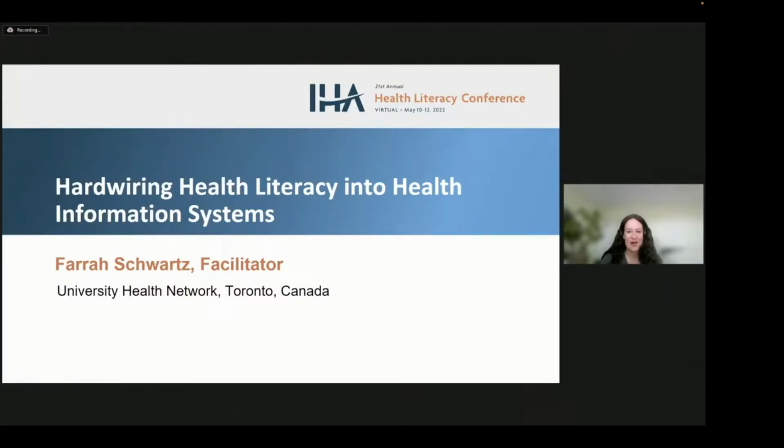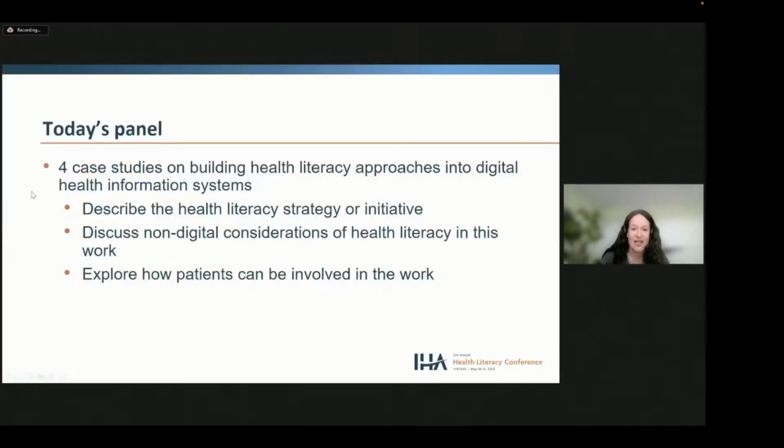We're talking about hardwiring health literacy into health information systems. So we'll be talking for the next hour, and I'm so glad that you're joining us today. So today's panel will be looking at 4 case studies that look at building health literacy approaches into digital health information systems. A health information system is basically a system with technology for inputting, storing, and accessing health information.